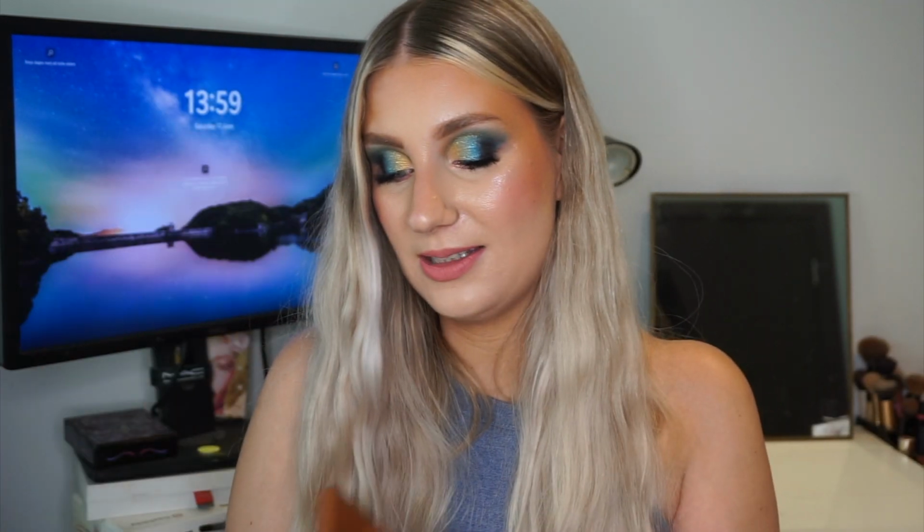Moving on with another palette. This is actually the last palette that I have that I had prior to recently, and that is the Natasha Denona Bronze palette. It is one of my most recent Natasha Denona palettes, so I got this last year for my birthday in November, so I haven't even had this a year yet, and I love this palette. I can't wait to reach for this one now in summer.